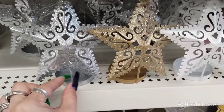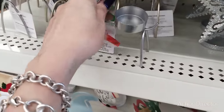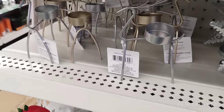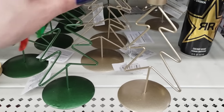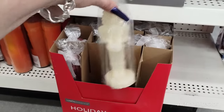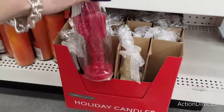The glittery stars, and these are candle holders in silver and in gold and in white. And they also have the deer tea light holders in matte silver and matte gold. I like those as well. These are really cute too. These are really nice. Little silhouettes right there. Nutcracker in white. And then we have it in red.